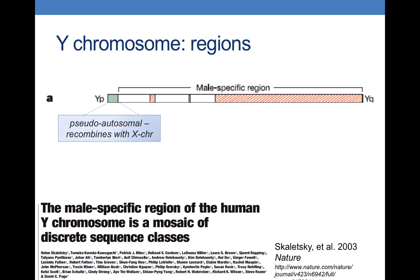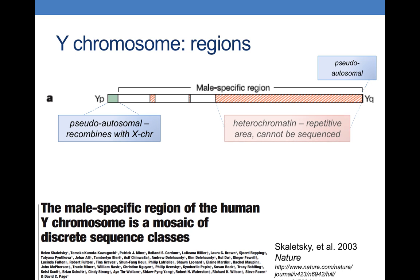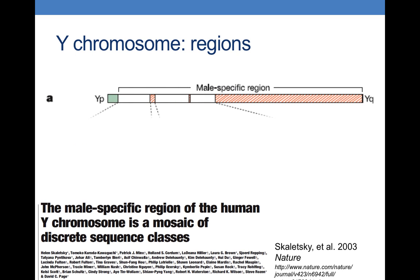Some bits of it recombine with the X chromosome, and therefore they're not passed on intact from father to son. And then about half of the Y chromosome is this region which is repetitive, and therefore cannot be easily sequenced, and is therefore beyond the reach of the current NGS test that we would use. So we're really looking at this much smaller chunk here, which I think is itself only about 45% or so of the full length of the Y chromosome.